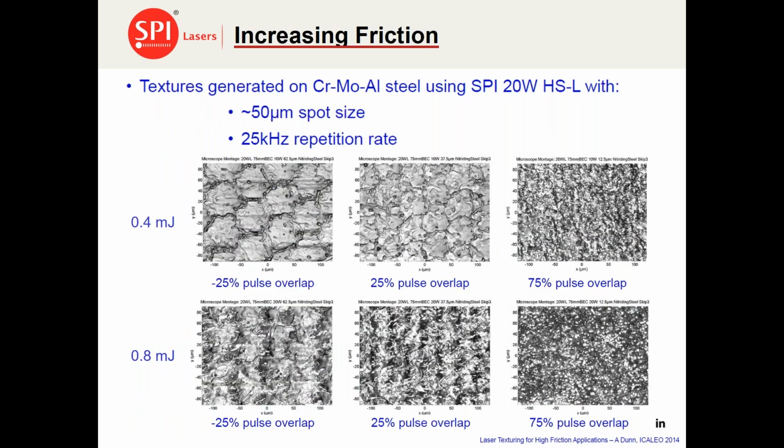Conversely, we can increase friction also. Again, this is something that a lot of people talk about with ultrafast lasers. When we talk about surface functionalization generally, it usually turns very quickly to ultrafast sources, that's picosecond and femtosecond sources. However, what's interesting is that we've been able to show that for some, not all, but for some applications, we can actually adapt nanosecond pulses to create the same or very similar effects in some cases.